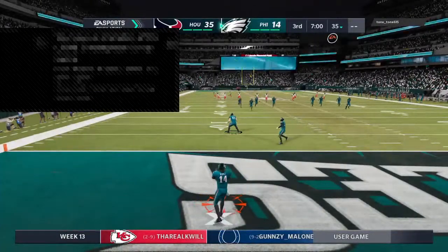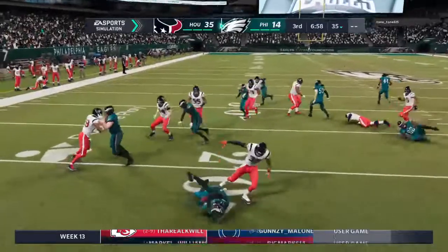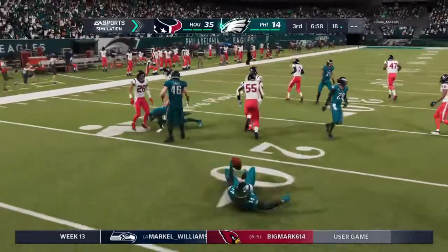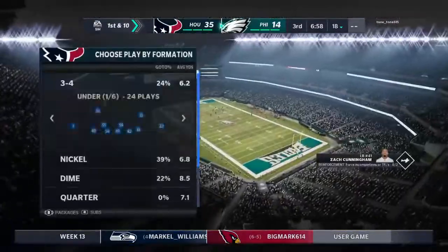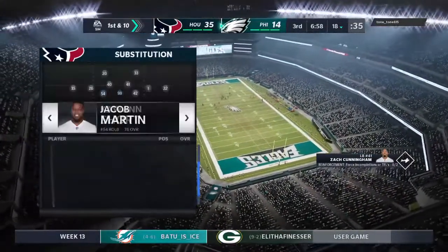Action resumes in this 3rd quarter. Taken about 7 yards deep. And he'll be brought down shy of the 20, so the decision to bring it out of the end zone, not a good one. At their own 18-yard line.